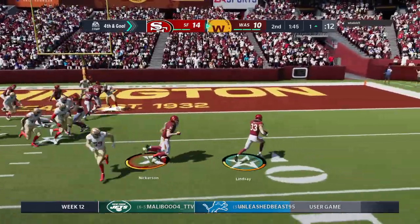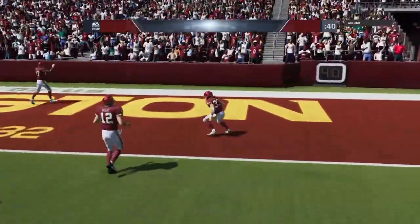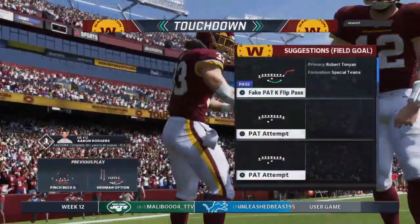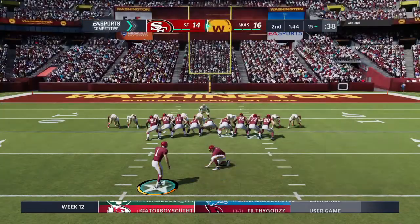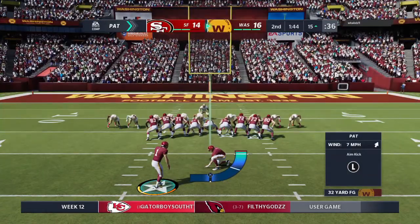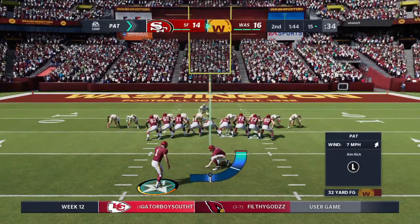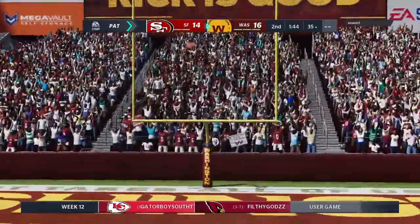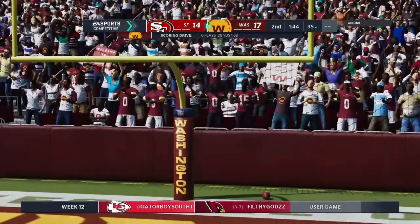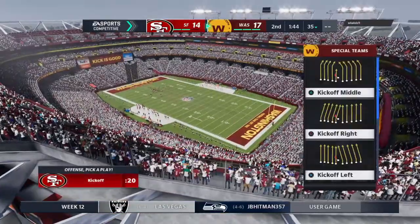Oh, they'll run the option right. They're going with Lindsey. And he is into the end zone. Touchdown, Washington. Philip Lindsey, his 11th touchdown of the year. And Washington has retaken the lead. That option pitch we saw, we don't witness a ton of that in the NFL, but it worked there down near the goal line for a score.